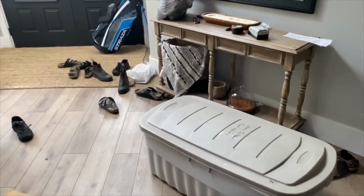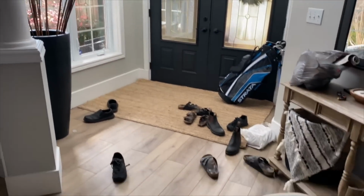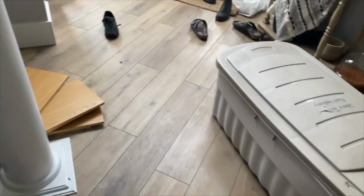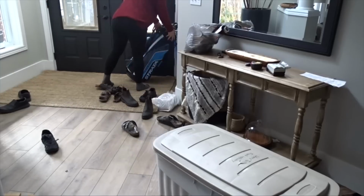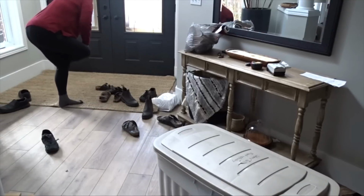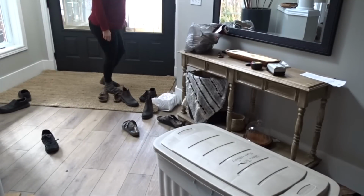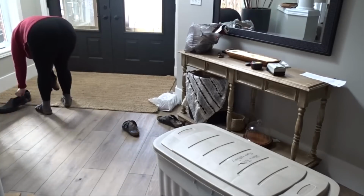Before we get into cleaning, I need to tidy up this space, put some stuff away. I did do a good cleaning of it, but it's been a while since I had prepped my house for Christmas decorating. As you can see, we do live in it, so it does get quite messy. So I'm going to put these shoes away, and also I'm going to dust my entryway table.